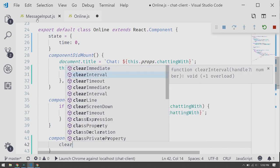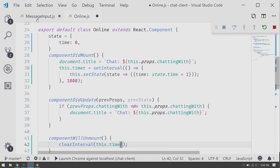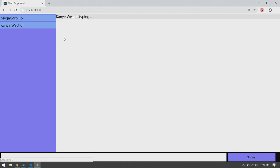So we're going to clear our interval, this.timer. I should probably check here if that timer exists. This isn't a production application, it's just a demo. So now when we navigate away from chat, we're clearing up our timer and preventing those memory leaks. Great, we have an incrementing counter, and it follows us between who we're chatting with.